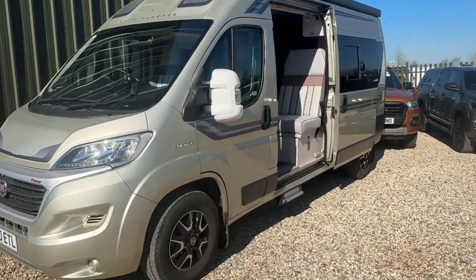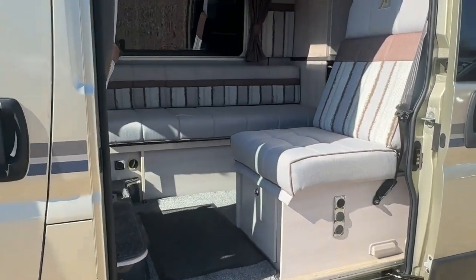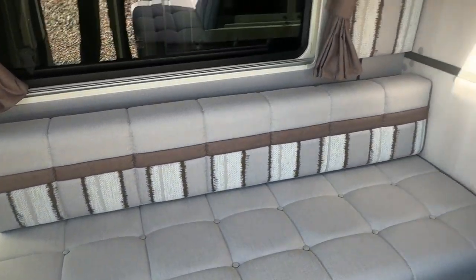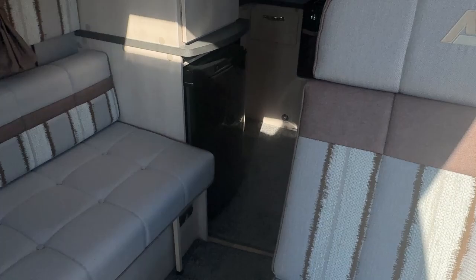Today we have the 2020 Autosleepers Symbol Plus. This vehicle has done just under 9,000 miles. It has a manual transmission and a diesel fuel type.